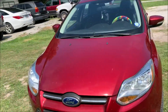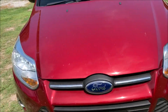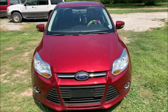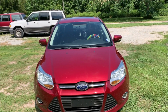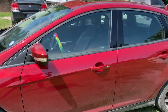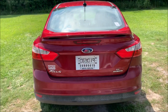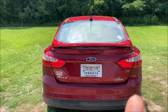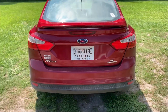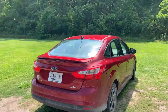So we're going to get to the car. My car is on just because it's hot right now, but this is the front, and you have the Ford emblem right in the front and the cool little lights down here. You can see my little colorful thingamajigger. It's a 4-door, so over here, all the doors, and then on the back, you can see it says Ford here, and then SE Flex Fuel. I don't know what Flex Fuel means. And then my tag that I have now into the 30th. So this is the back of the car. It's pretty cute. I really love it. So this is just an overview of the car.